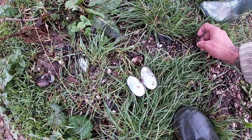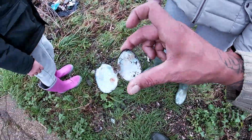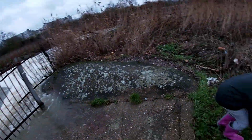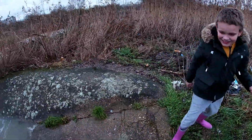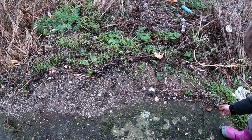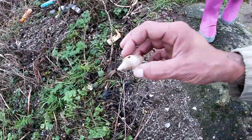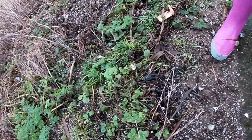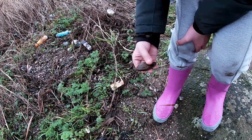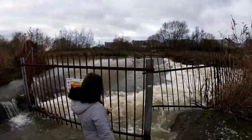Look at that though. Look at the colours in there, Eddie. Awesome. Oh, you got a tennis ball as well. Oh wow, look, they're everywhere. Oh, I like this one. Look at this. This is like shiny. Cool. I like shells. Wow, look at this.